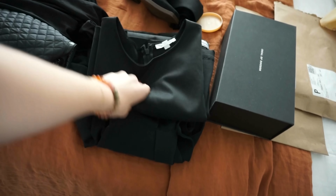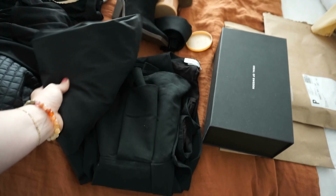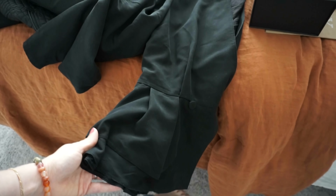And then of course I've got backup looks, just a timeless black dress from Veta capsule, and this other really fun vintage piece that I ordered from an online store in England. So I will link that in the caption as well.